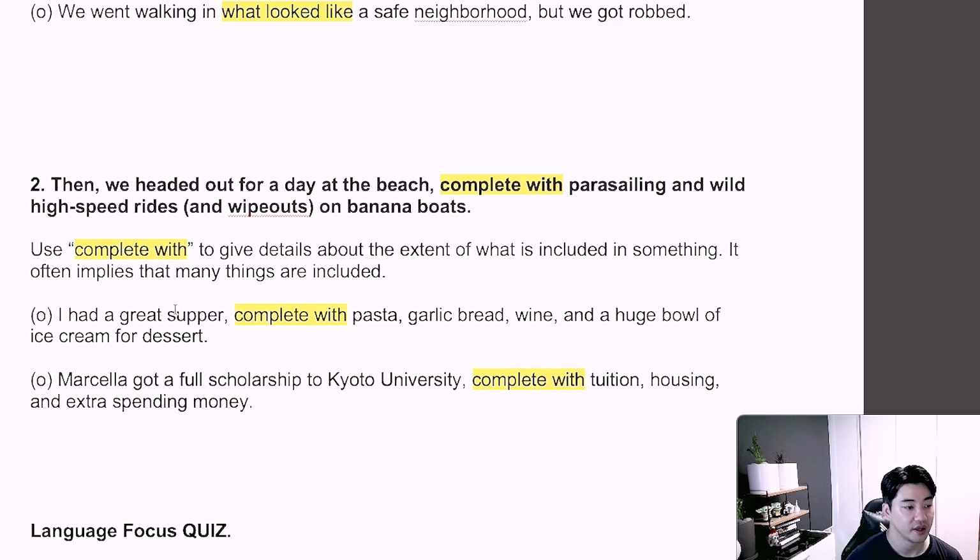So, example: I had a great supper. Supper is another word for dinner. Complete with pasta, garlic bread, wine, and a huge bowl of ice cream for dessert.